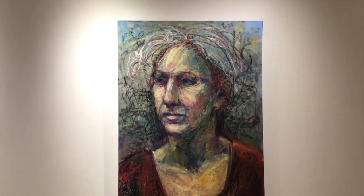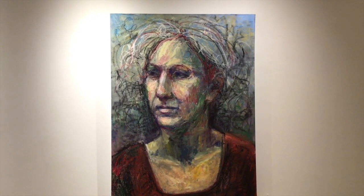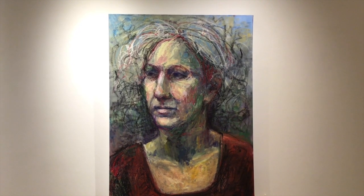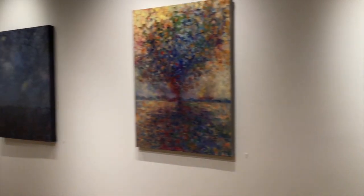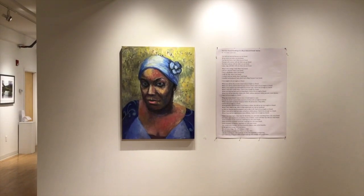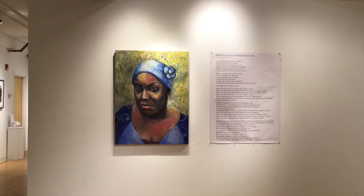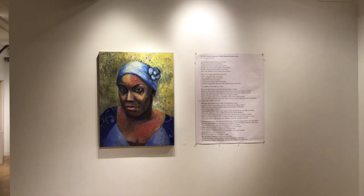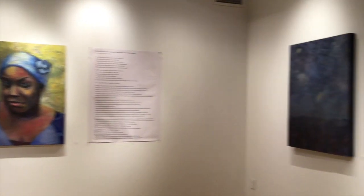In addition to the landscapes, she's got two portraits included in the show. One is a self-portrait, and one is a collaborative piece that she did with the poet Natasha Ginyard, who is a Black female activist. The portraits are really beautiful and rich, and in particular, the self-portrait is very gestural.